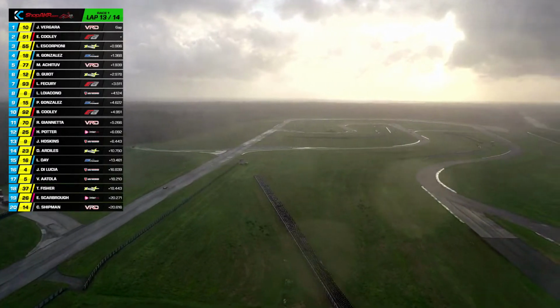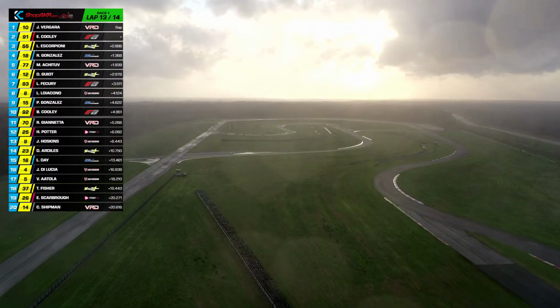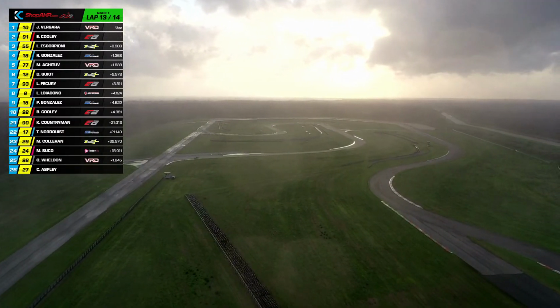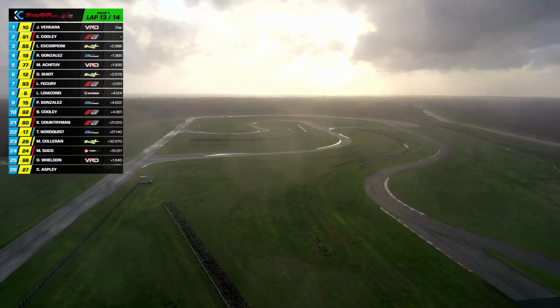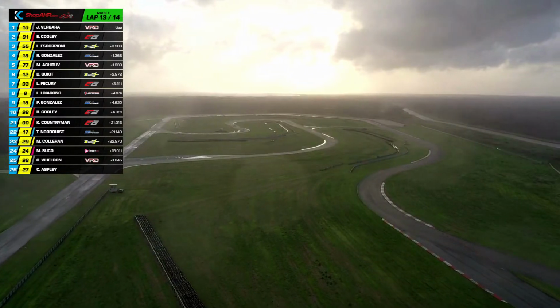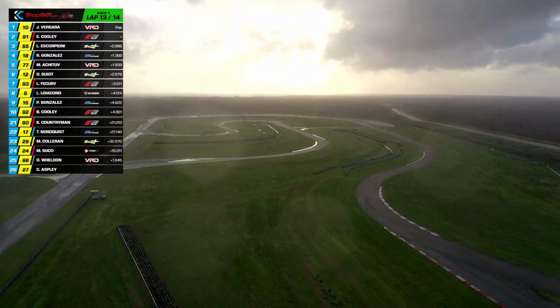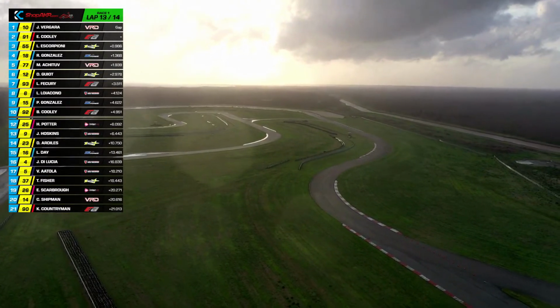The sun is shining through. You can see it here from the drone cam. The sun poking through the clouds. This crazy 14-lapper. A lap and a half to go if we go the full distance to the chicane as they round that long sweeper here. White flag coming this time by. Evan Cooley versus Yal Vigara in race number 1 of this Academy Winter Series.